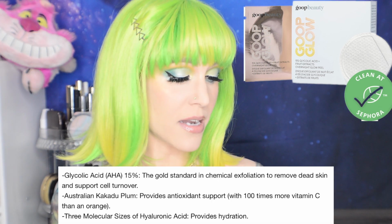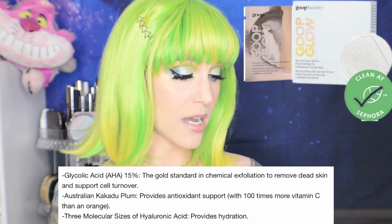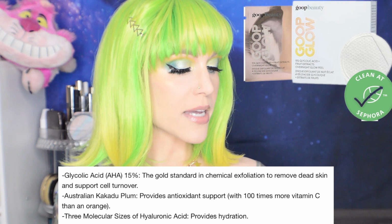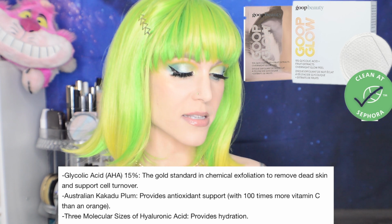Ingredients: glycolic acid at 15%. I will say it is nice to have that transparency here. Australian Kadaku plum, 3 molecular sizes of hyaluronic acid. Okay, well, this doesn't actually sound like it's going to be that different from the first product. And again, this is a case where I hope that nobody buys both of these together because it could be way too much for your skin.